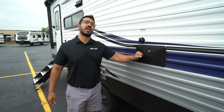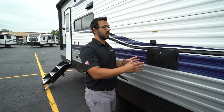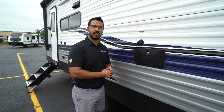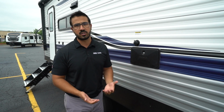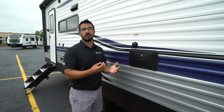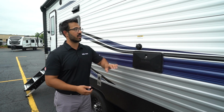Outside shower on the camp side. This is pretty rare to have on most travel trailers. I really like having it here, especially when it's near an entrance, because you can take the outside shower there. You can wash off your feet. If you need to wash a dog, you have the capability to do that. Plus it has hot water access, so if you're doing things like washing dishes here at the campsite, I just love having it on this side.